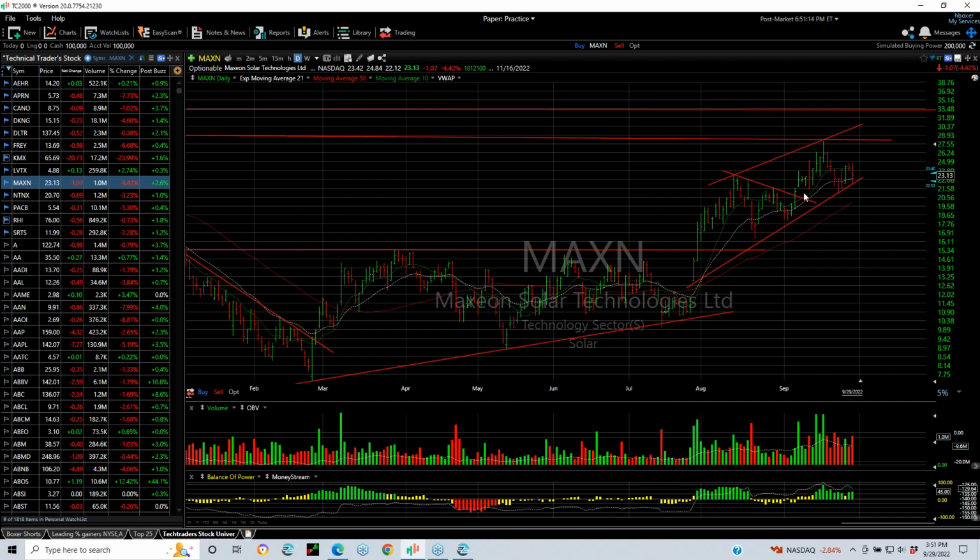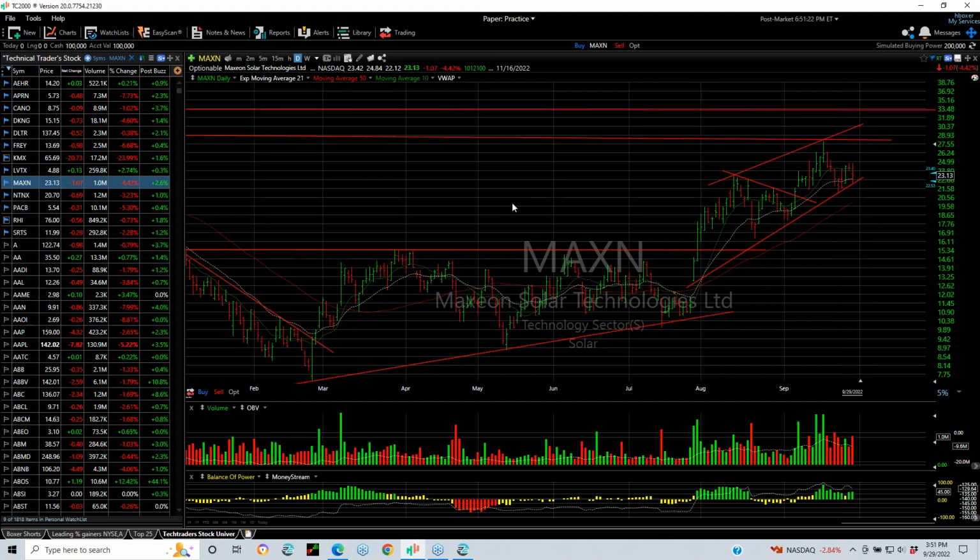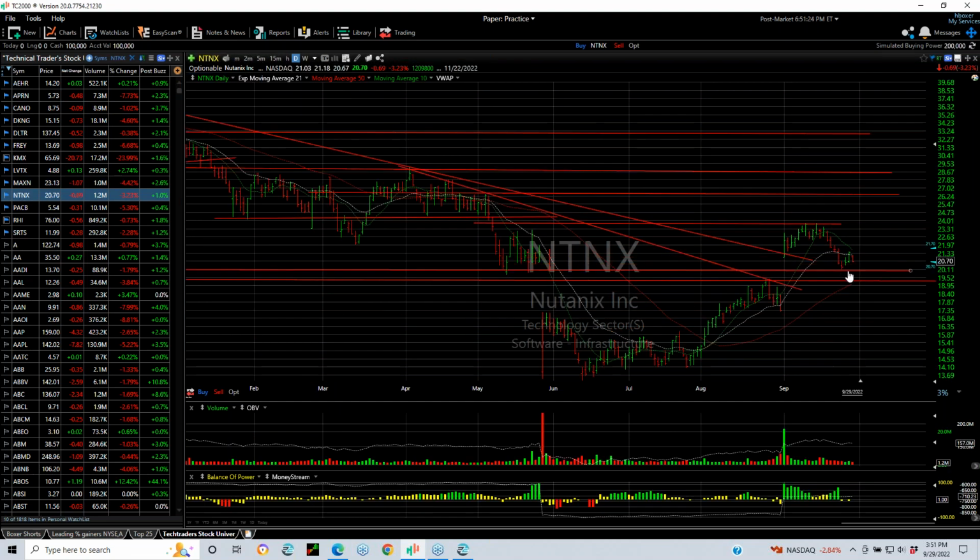MAXN came down after breaking out of the wedge, running up to the target. Bounced, but it's pulled back down. I don't want this one under 21. NTNX, it came down into the gap, but it hasn't really broken it or filled the gap or broken support yet. That's your trend line. I'm hopeful it holds somewhere in the 19-21 zone. Your target, 24 and 27 if the market cooperates.